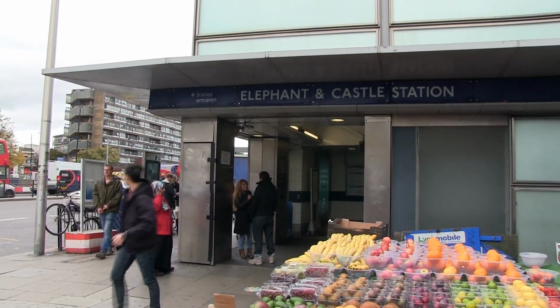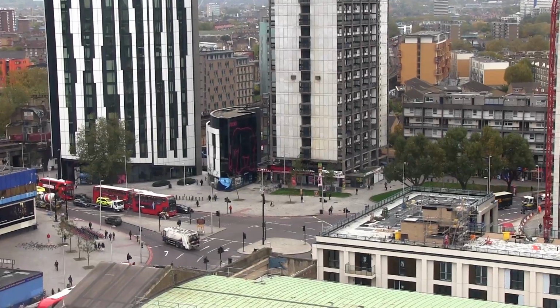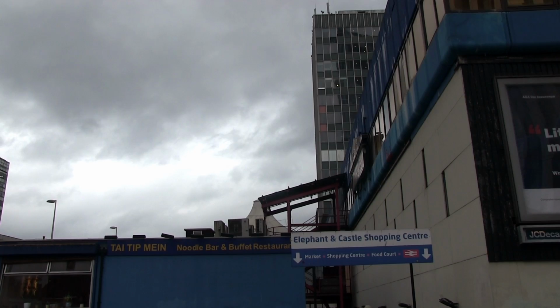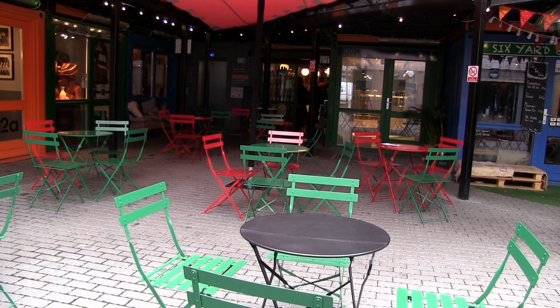Elephant and Castle has often been synonymous with being a major road junction, an area with a rundown shopping centre and where the skies are always grey. But the regeneration project, which has set aside plans to create 50 new shops and restaurants as well as an additional 6,000 jobs, could mean that there are brighter days ahead for the area.